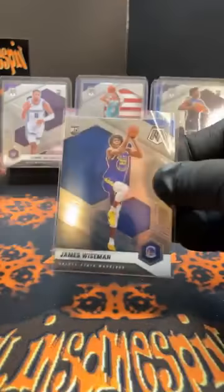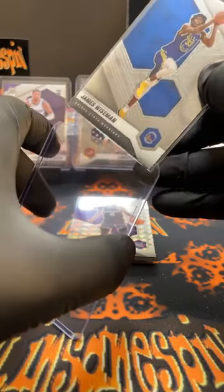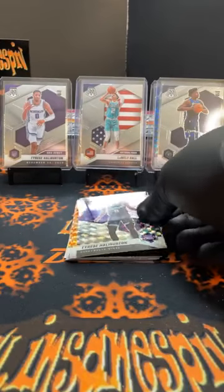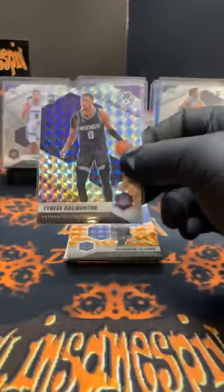Wiseman for the Golden State Warriors. I'm not sure if the Kings guy made it in yet, but if he has and he's peeked behind the Wiseman, he will like the card behind it because it will get the sleeve and top loader treatment as well. There is the Mosaic Halliburton.